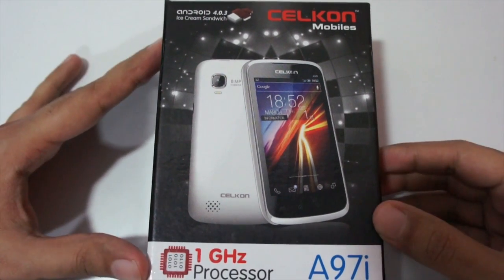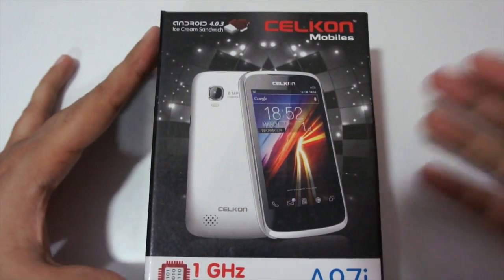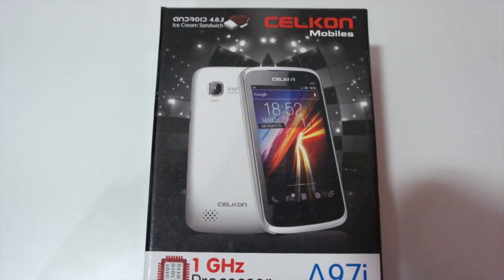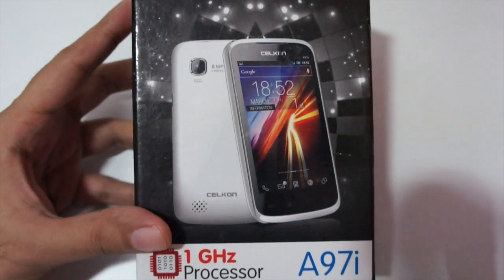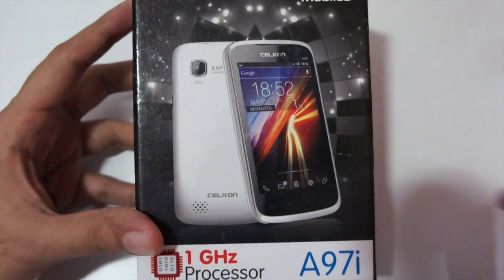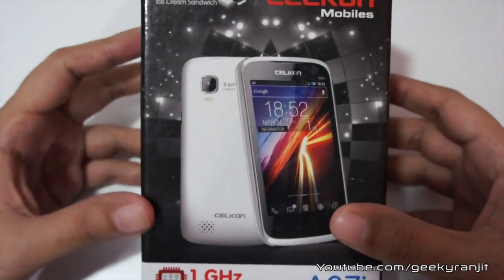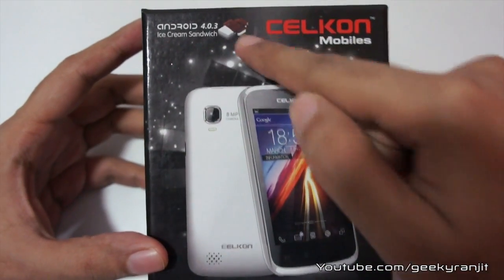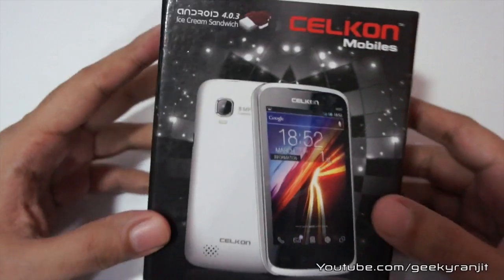A97i. This is an Android phone, and Celkon is a new company which has launched quite a few Android phones. And the good thing is that the pricing for these phones is pretty attractive, and I believe as of now this A97i is one of the flagship Android phones. And it has quite a bunch of good features. Out of the box, it comes with Android 4.0.3, that is Ice Cream Sandwich.